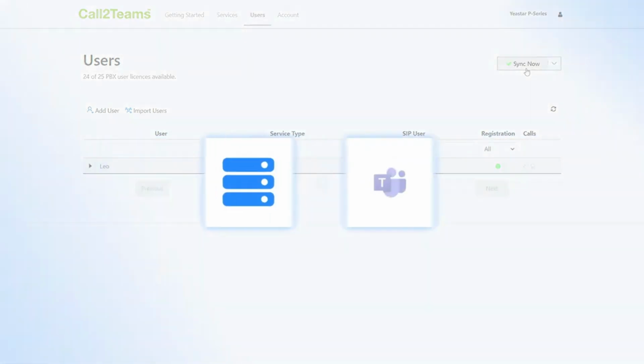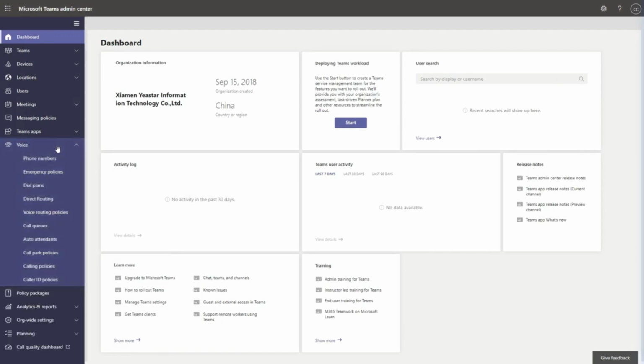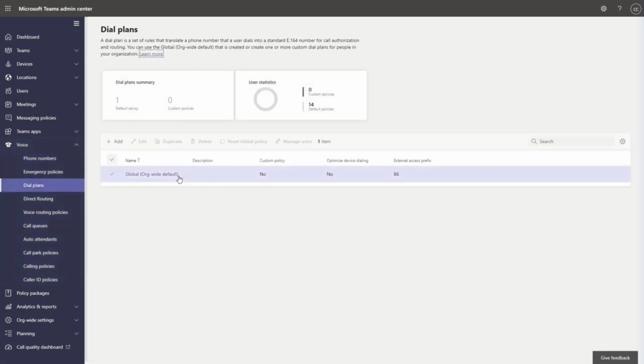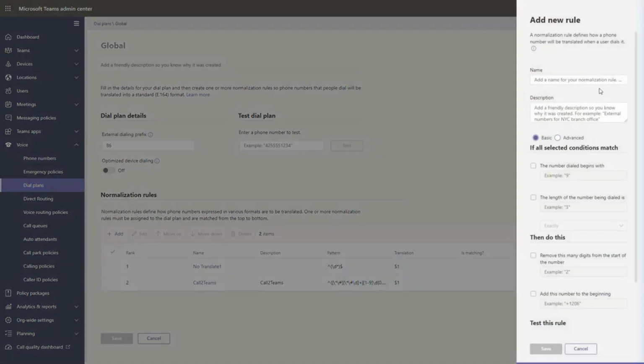For the final step, we need to configure Microsoft Teams so our users can make outbound calls as required. We need to log into the Microsoft Teams Admin Center. Click on Voice, and then click Dial Plans. Click on the default dial plan, Global.